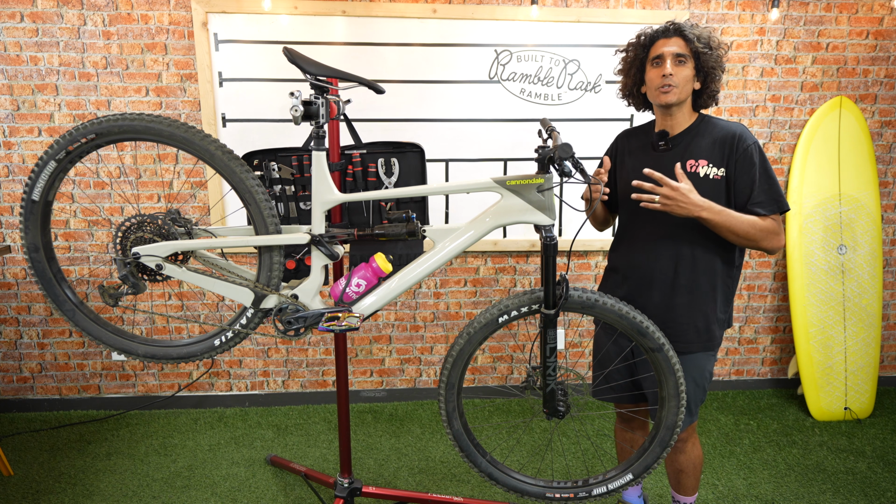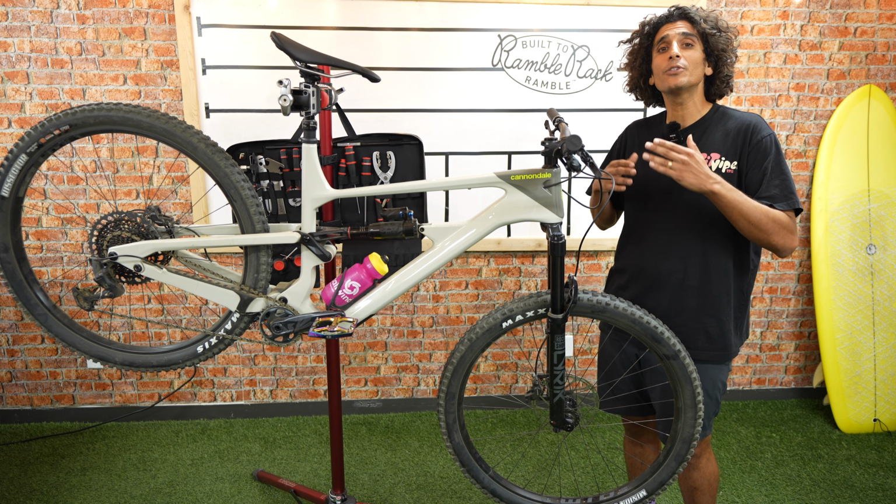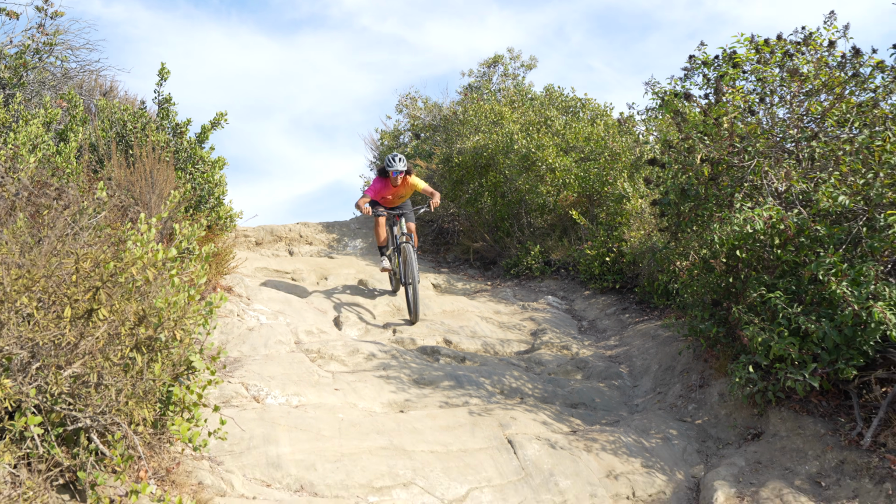I do feel like for riders out there that might not necessarily like adjustments, or maybe they get overwhelmed by having too many adjustments, the fact that this bike has a geo that's so dialed right away, I feel like is gonna make a lot of riders' experience out on the trails a lot more enjoyable knowing they're not in the wrong setting.